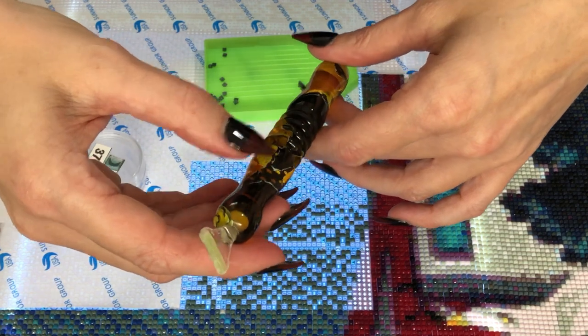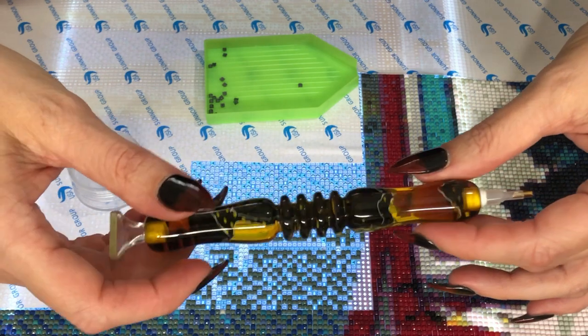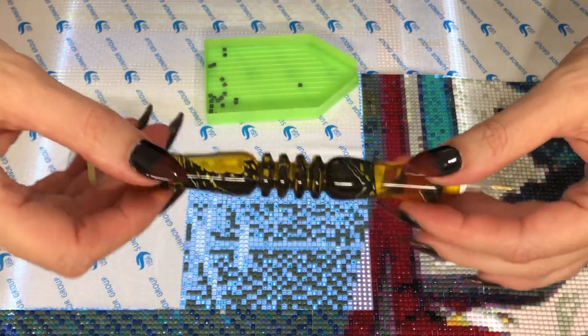It has leather inside of it, and the leather is like a mesh type of leather, and it's amber colored. I love everything about it.